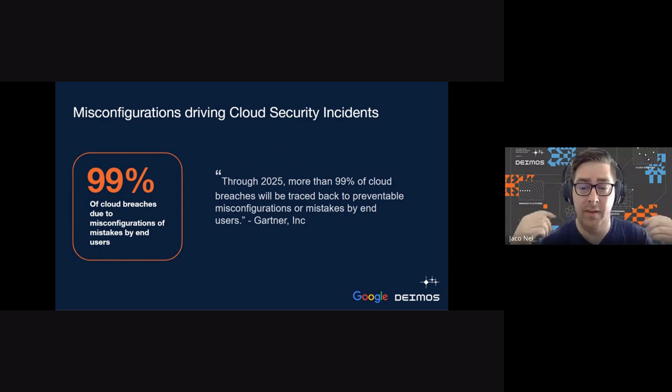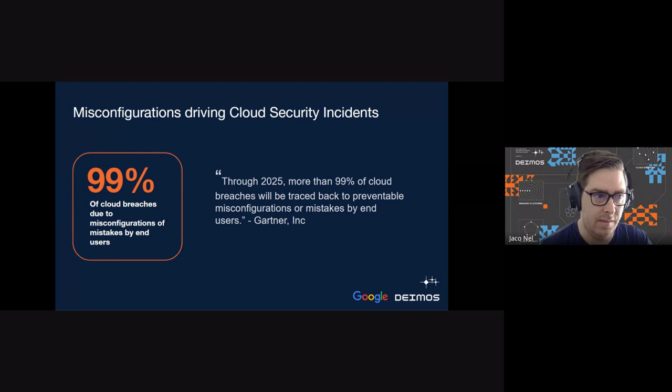To drive that point through a bit further, Gartner predicts that through 2025, more than 99% of cloud breaches will be due to misconfiguration. We really do want to focus the remainder of this webinar on raising some of these misconfigurations we see and help you mitigate them, help you put the necessary practices and tooling in place to ensure you are not a victim of a security breach due to misconfigurations.